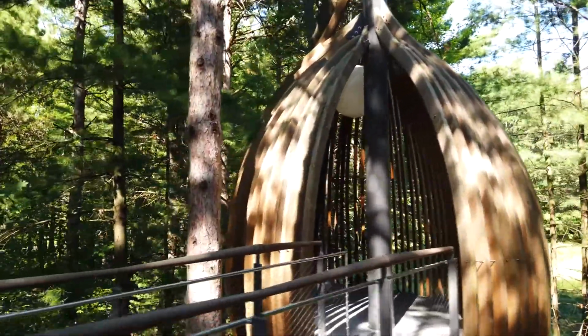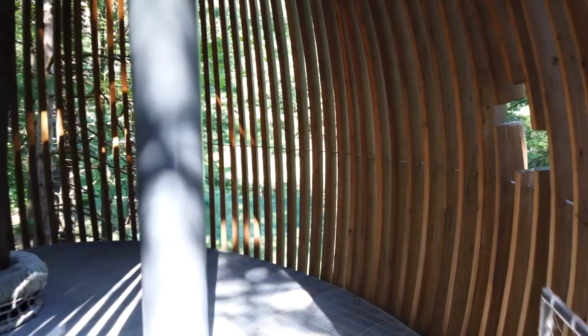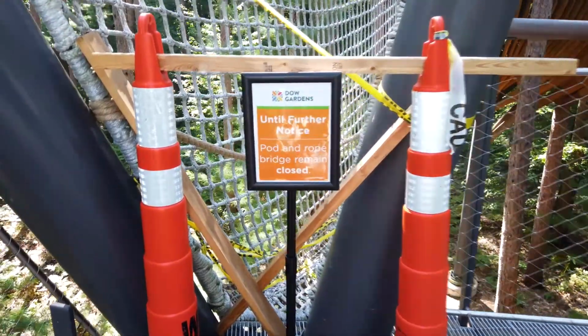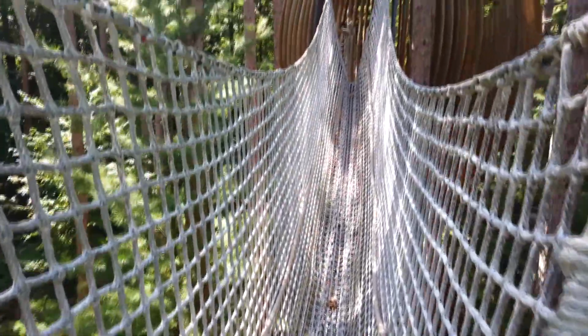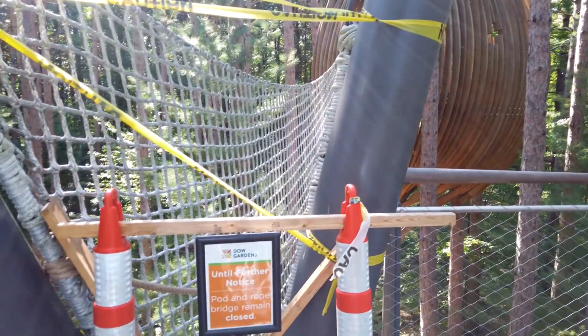These wooden structures are very similar to the Twigaloos that we saw in Anakista, only they're not made out of twigs, they're made out of wood, and they're much, much larger. So as mentioned before, not everything is 100% open. This rope bridge that leads over to another one of these pods is closed. So unfortunately, we won't be taking you over there. Hopefully that'll be open soon, if not next year.